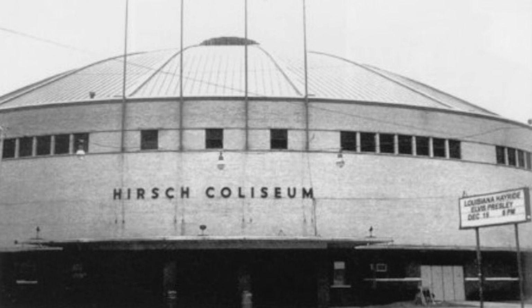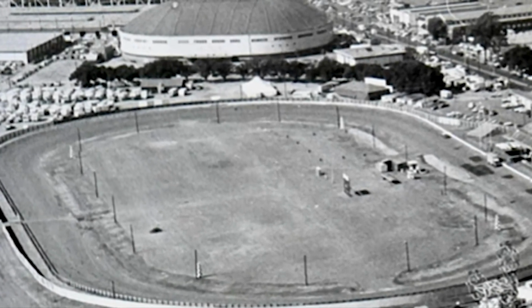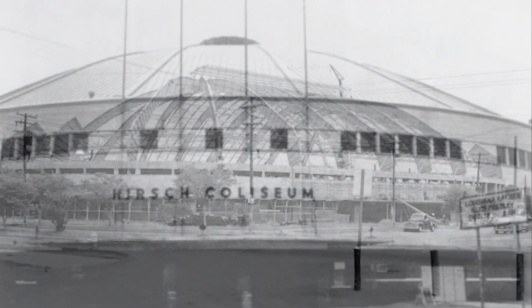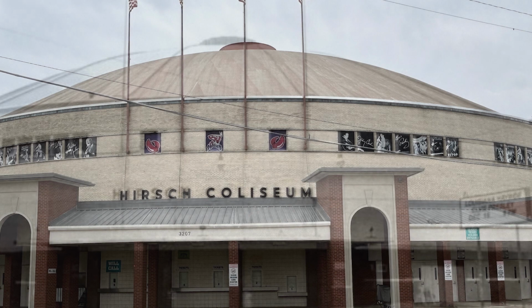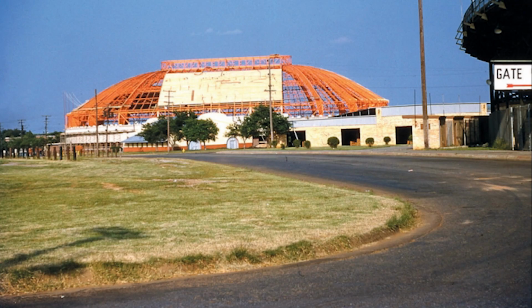The Hirsch Coliseum opened in 1954 with a seating capacity of over 10,000. It is located on the site of the Louisiana State Fairgrounds. The Coliseum has a striking resemblance to T.H. Barton Coliseum in Little Rock, where Elvis performed in 1972. It was renovated in 2016, which included a new roof that replaced the original copper roof.